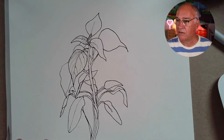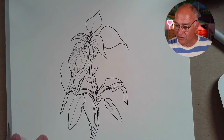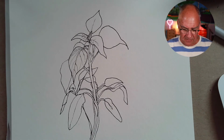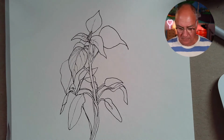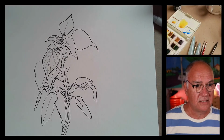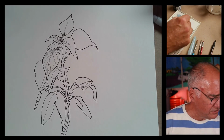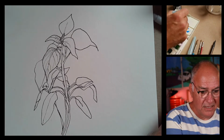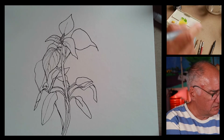So hopefully you are making some progress with yours. Okay, so next what I want to do is add a little bit of color here. I think I'm going to use watercolor. And let's see, I'm not going to get too persnickety about this watercolor, but I do want to try and be reasonably accurate to what I'm seeing in the colors that I'm using.